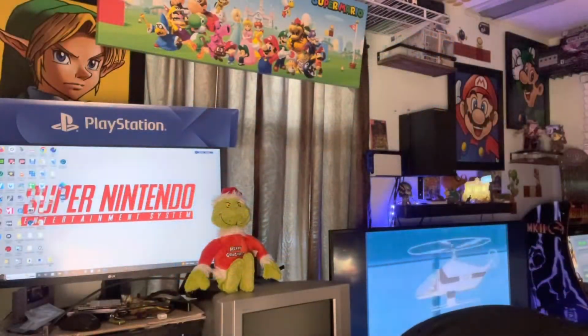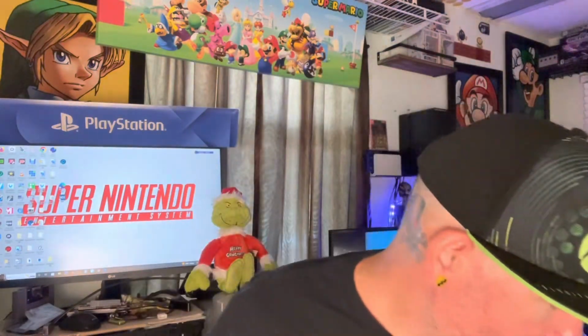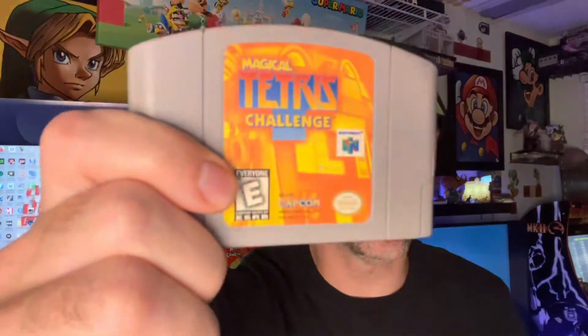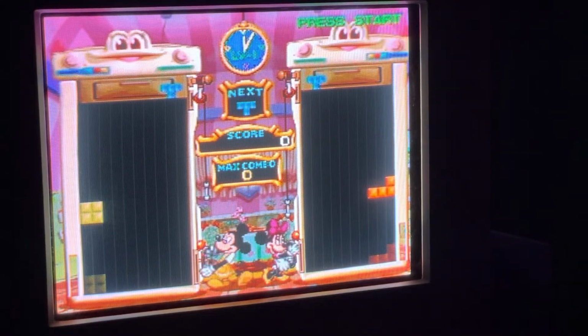So we got those. And then, let's see, what else did I pick up? Tetris Challenge. So I picked this up for a couple of bucks by Capcom. It should actually say Disney, because that's what it is. Magical Tetris Challenge is actually a Disney Tetris game. It's all mixed up and kind of weird, but it's cool. It's cool that Capcom did it, and yeah, super stoked to have that one. So here's the Magical Tetris.